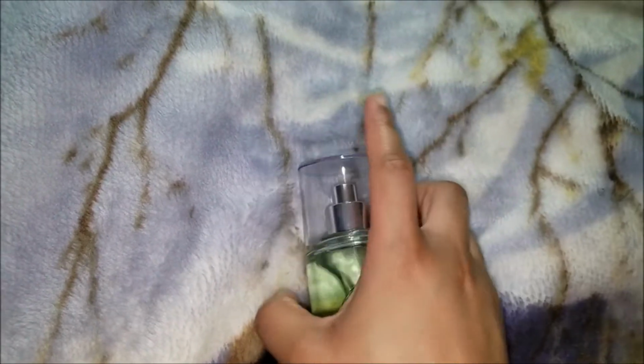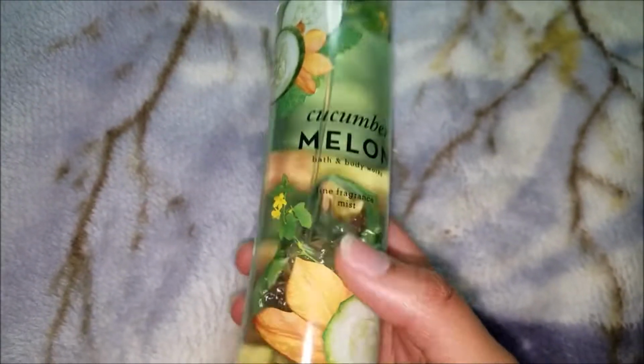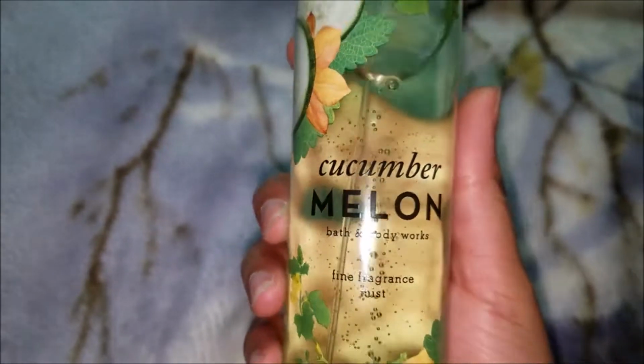Y'all, this smells really good. I'm so happy I got this. I'm going to be spraying this and using this a lot in the summertime. Look how pretty this is, by the way. It's really pretty, a pretty green. I like to shake it up and see how it bubbles. This is like a little bit of ASMR. That's so pretty to me.